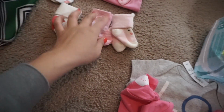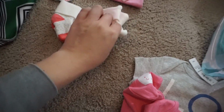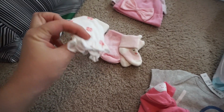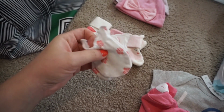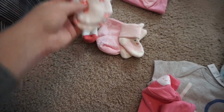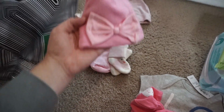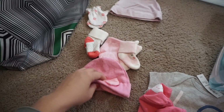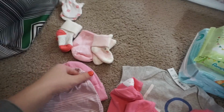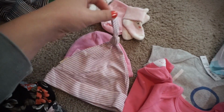I'm taking little cute socks. These are little warm socks, of course, for the feetsies, and then little mittens. A lot of times babies move around, and sometimes they have involuntary movements, so you don't want them to scratch their face or anything. And then, of course, cute little hats. I love this little hat. Of course, it's all baby shower gifts. And then I have this one. I love these little knotted ones.